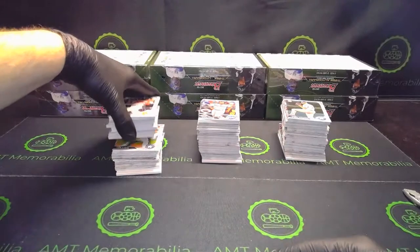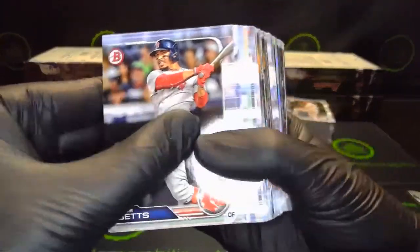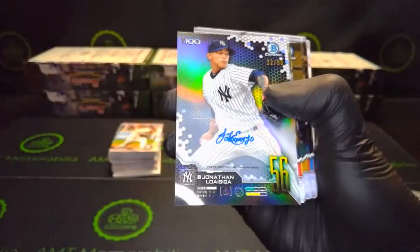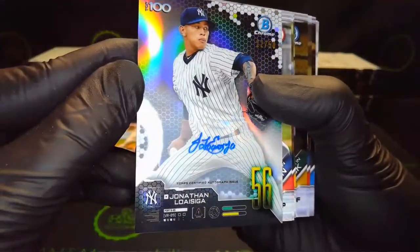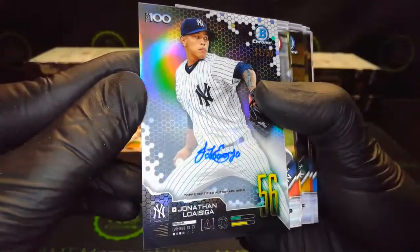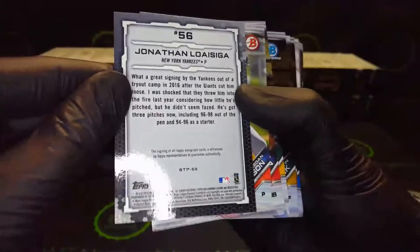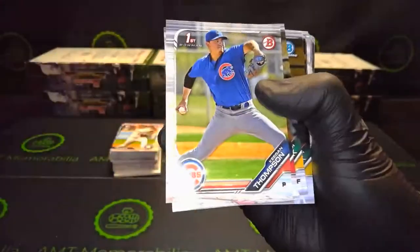Box number two. Jesus Lazardo, Eloy Jimenez, and top 100 autograph, 22 out of 50. Jonathan Loisiga, 22 of 50. Top prospect number 56 last year for the Yankees. There we go. Solid hit.